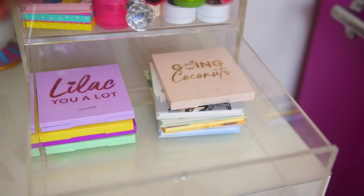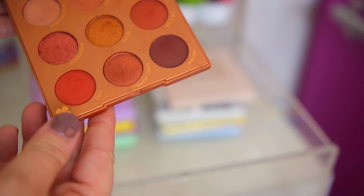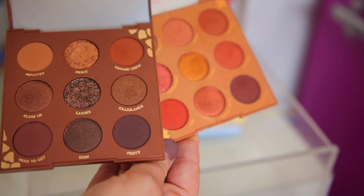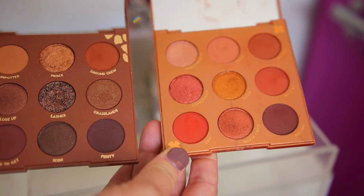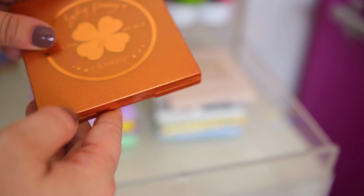We have the Lucky Penny, and this one is okay. I'm really not that obsessed with it. I feel like I really like the Wild Child over this one. This is all coppers. I didn't feel like this brown was very good in this one, so I think I will declutter the Lucky Penny.